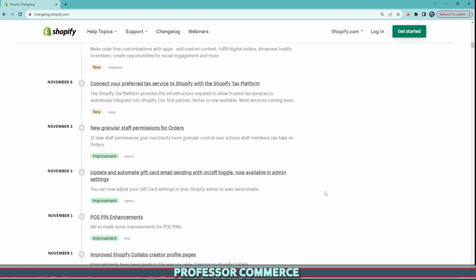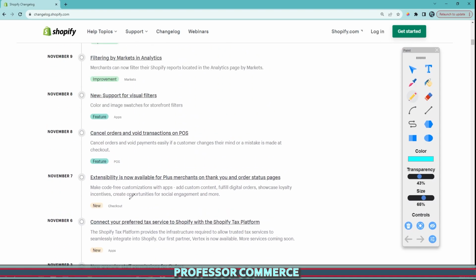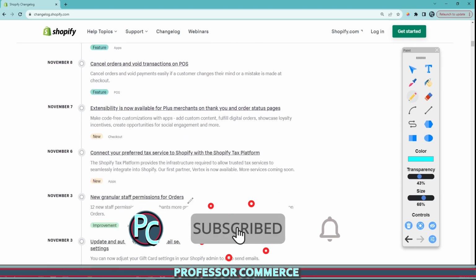So let's get this monthly update started. Looking over this month, I'm just going to select a nice blue for November, December. Actually, there are some interesting improvements. I was surprised. I thought there was not going to be much to cover this month because of Black Friday, Cyber Monday. But there are some decent updates, new features, and improvements that we can go over. The last few months have been very heavily focused on POS updates, if you're selling in person, but not this month, so that's refreshing to see. So let's jump into it.